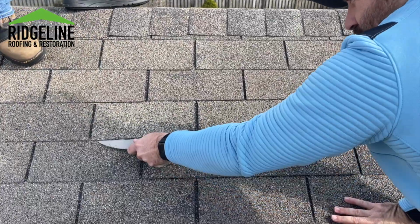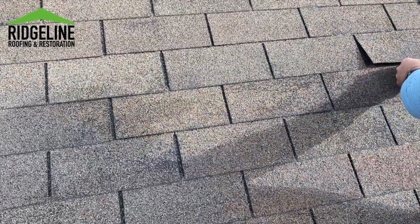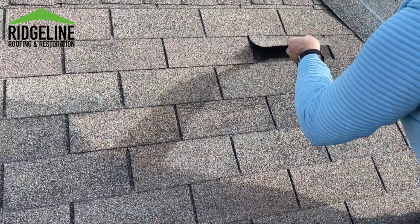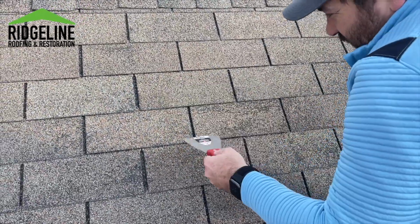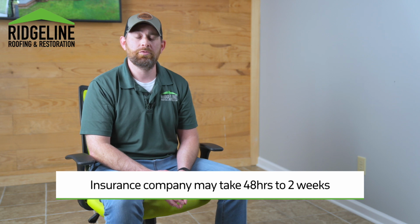Once we get up there with the adjuster, obviously we're going to show them all that damage that we have found to make sure that they see everything that they need to see to help you get a new roof through the insurance company. You should hear something from that adjuster from 48 hours to 2 weeks.